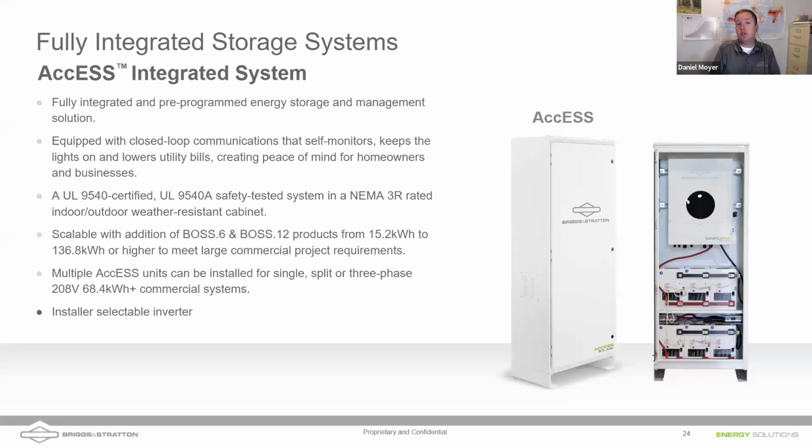I would even argue, when we're sitting down at the kitchen table with a customer proposing these systems, do those open-ended questions at the beginning of your presentation. Ask what's important. Is it looks? Is it cost? Is it performance? Is it warranty? Is it safety? And if they say safety, definitely mention the 9540A. We have this third-party safety test report published on our website, and we don't hide it, right? We want to promote it, and feel free to share that. It truly shows just how safe our energy storage systems are.